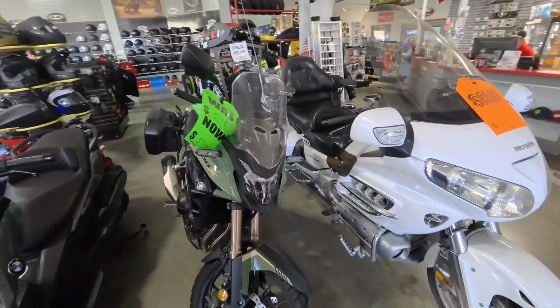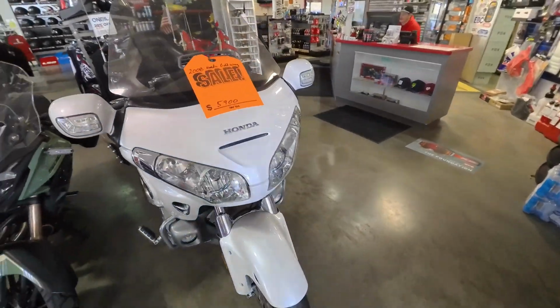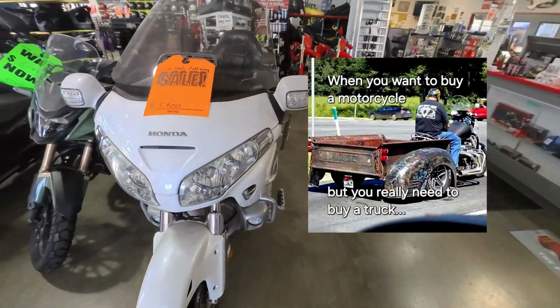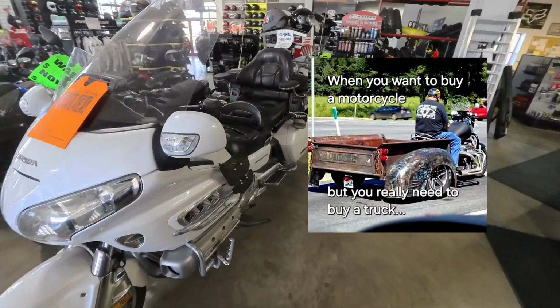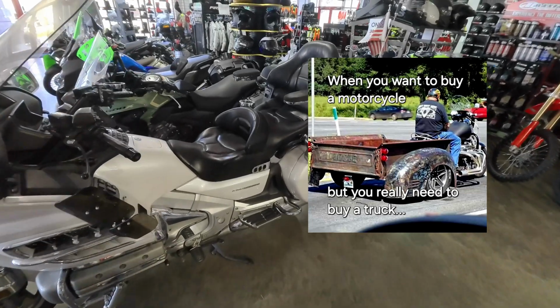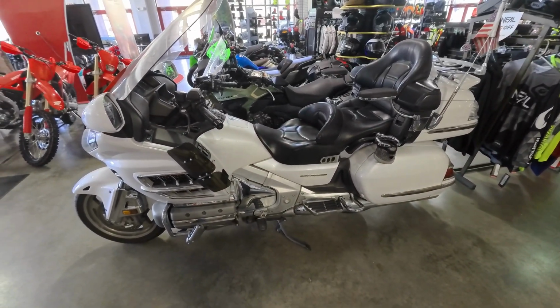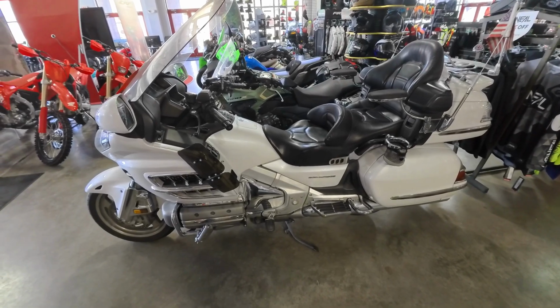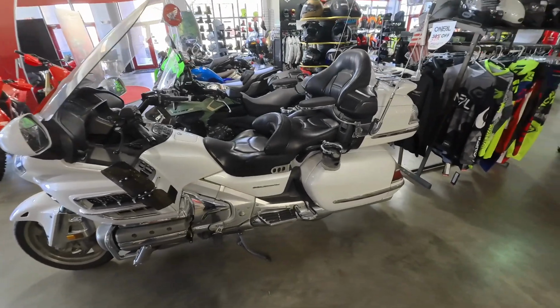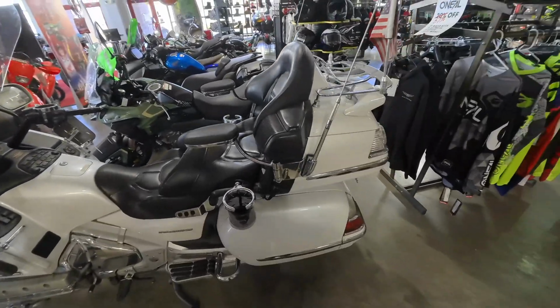And this one might be a little bit laughable. You have a 2008 Goldwing for $5,900, and I probably should have bought it instead of the one I bought, because I bought one for 16 grand last year when I could have just got an ugly white one for 6,000. But all the accoutrements on the Cadillac machine.